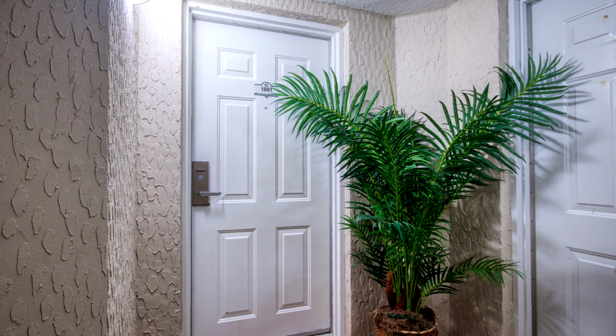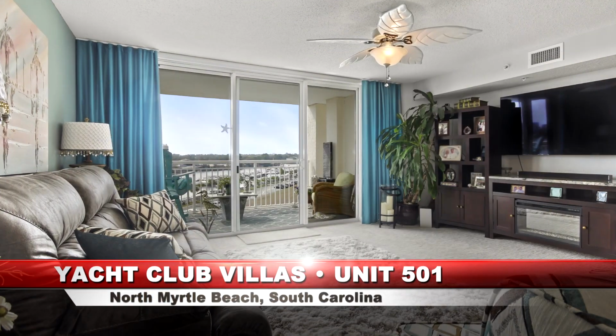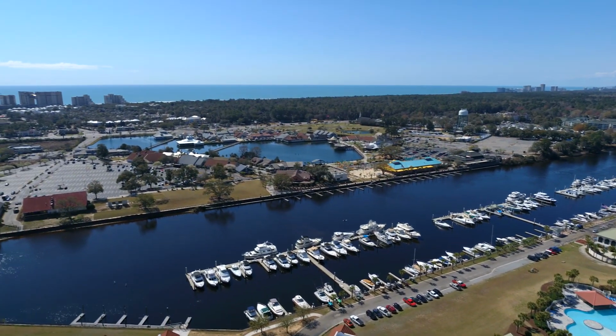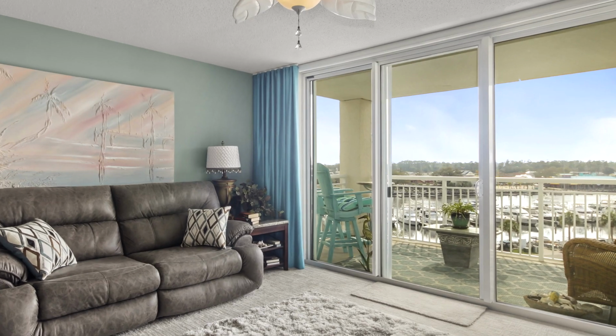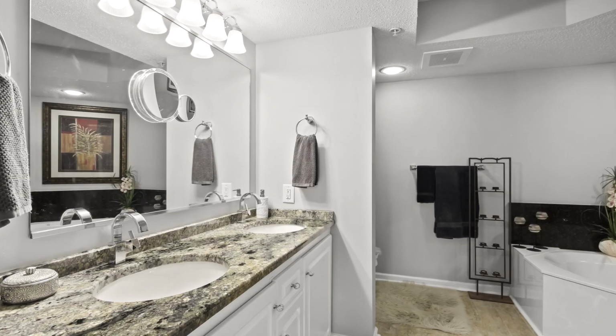This exceptional and beautifully furnished 3-bedroom, 3-bath corner end unit in Yacht Club Villas at Barefoot Resort is totally renovated and move-in ready. Featuring an open floor plan with abundant natural light and large bedrooms with their own baths, this unit offers unrivaled spaciousness and versatility.